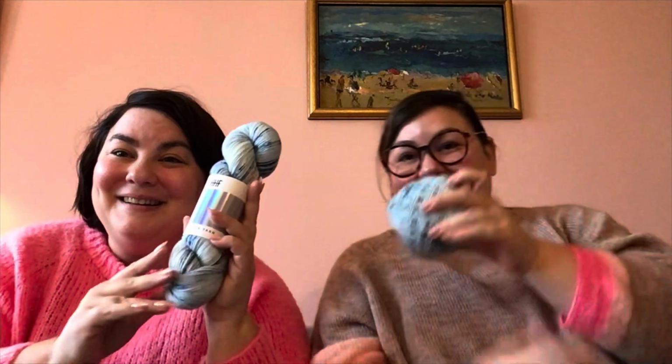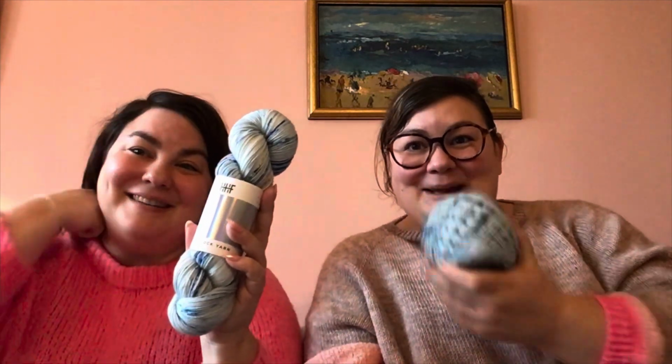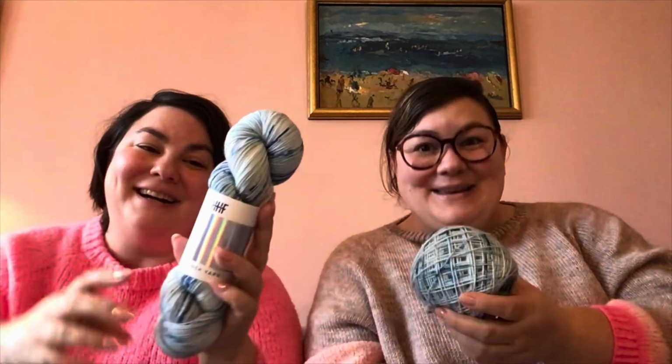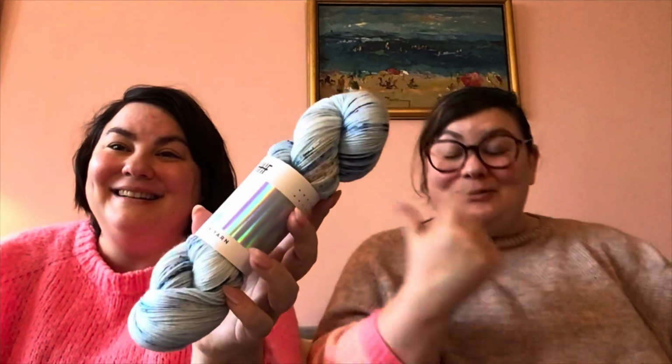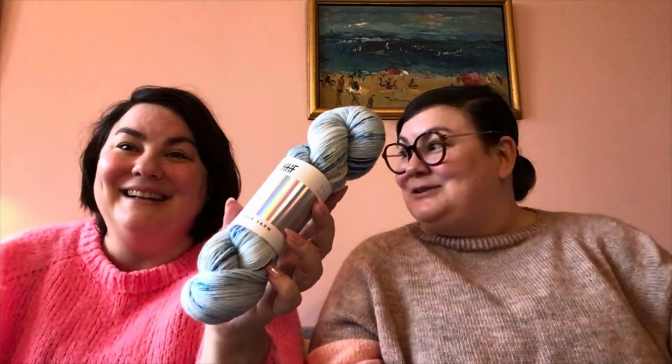Talking about Hedgehog Fibers, you also got me a present. Yes, it's their Christmas colorway, and it's called Ice Ice Baby. I love it. So I got it too, and it's already wound up. Us each a skein of sock yarn. And you got, for the both of us, an electric yarn winder.